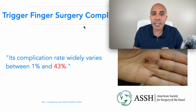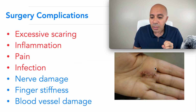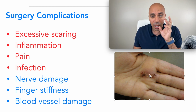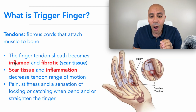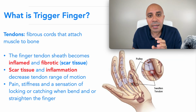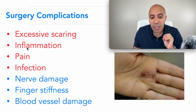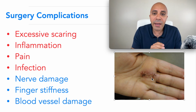What is the side effect that most surgeons do not communicate to the patient? When we look at trigger finger surgery, you can see here the redness is actually the swelling. So the first complication is inflammation, and that's actually the same cause as trigger finger, which is inflammation. The second complication is scarring. You can see the scarring here. You have to have a scar.